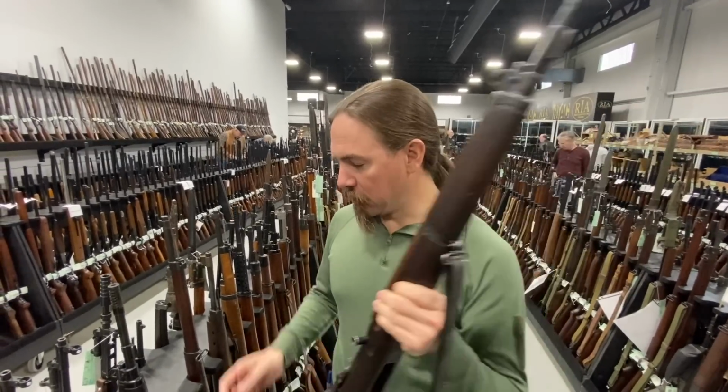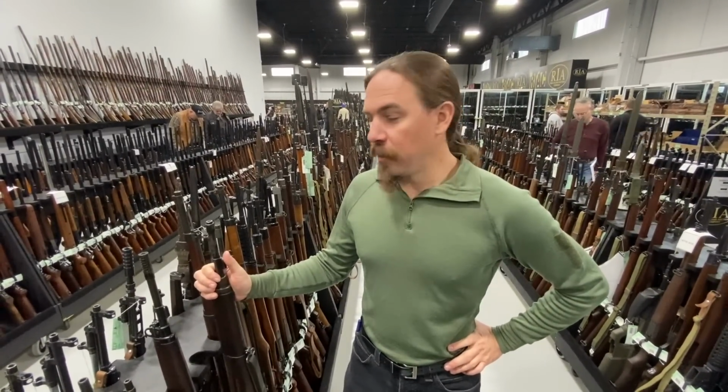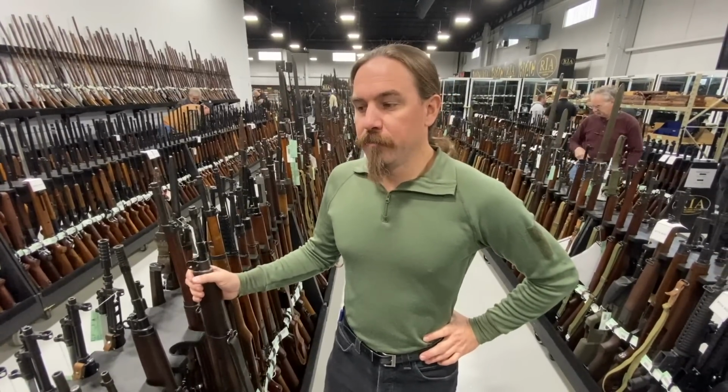So, this lot, along with about 2,500 or 3,000 other guns, are all coming up for sale today. You can check out everything they've got at Rock Island's website. Still time to place online bids on stuff for today, or Friday, Saturday, or Sunday.